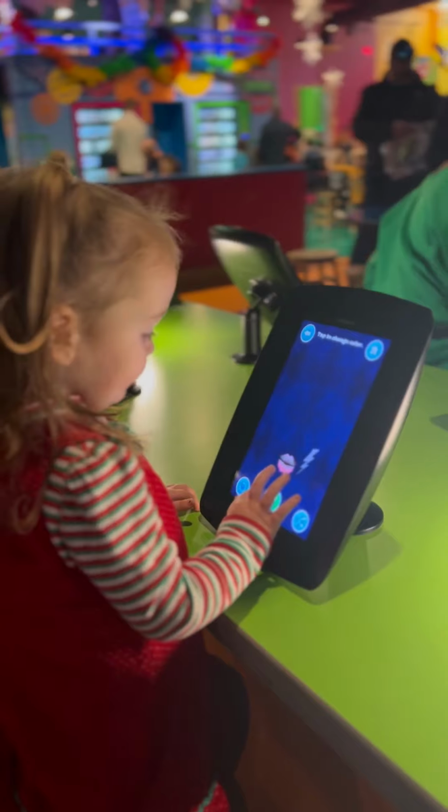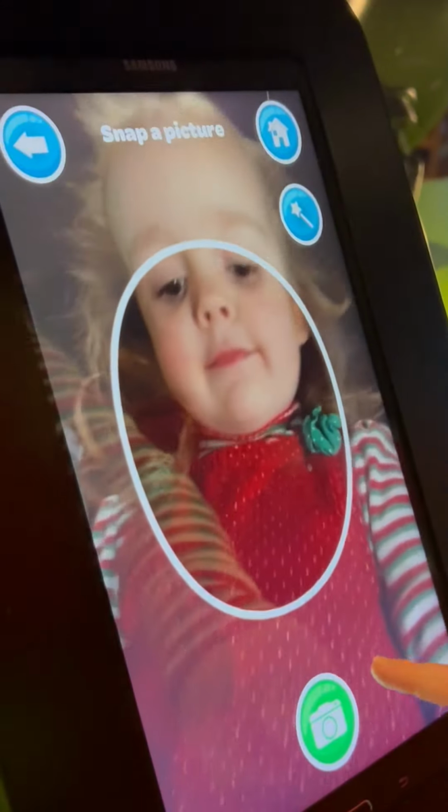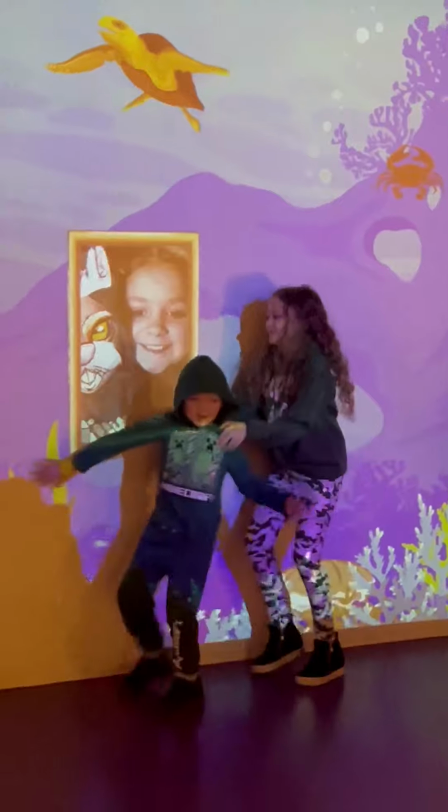Snack break. Also, this is how many Crayola crayons have been made, apparently. That's crazy. This selfie station was by far the biggest hit for my kids. They could edit their own photos, and then they'd get projected on this wall, and they just had so much fun finding themselves. Yourself? Yeah.